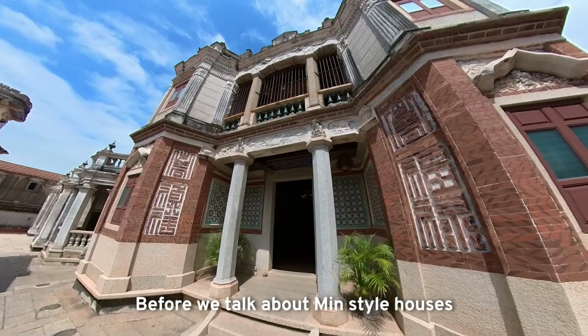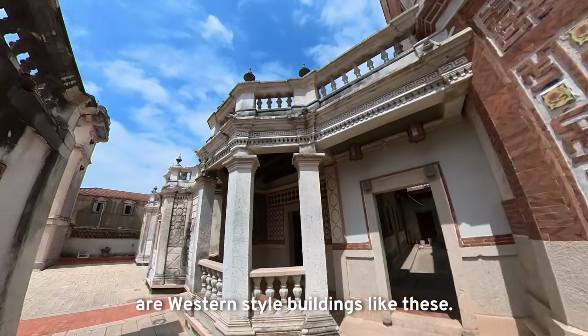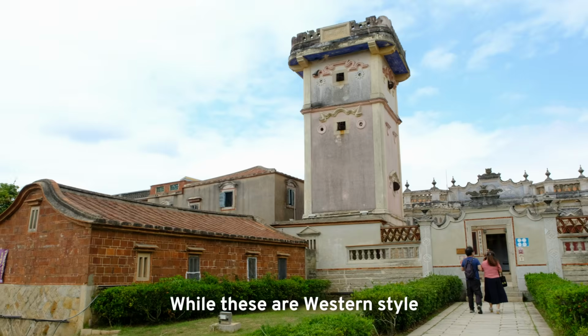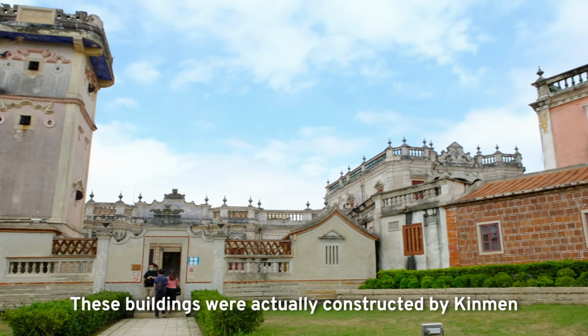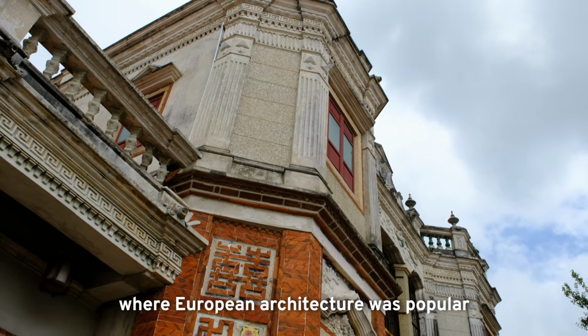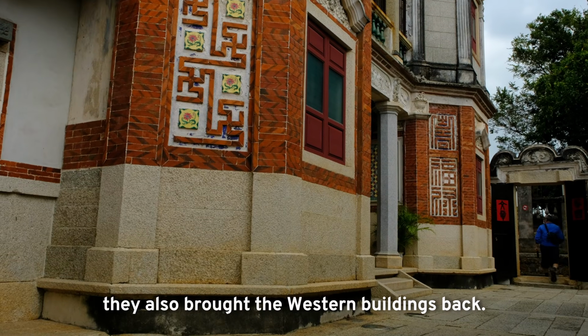Before we talk about Min-style houses, one of the most eye-catching structures you'll see while walking around Kinmen are Western-style buildings like these. This one even has a watchtower, almost like a medieval castle. While these are Western in style, they weren't built by European settlers. These buildings were actually constructed by Kinmen merchants who did trade in Southeast Asia, where European architecture was popular due to the colonial influence. When they returned to Kinmen, they also brought the Western buildings back.